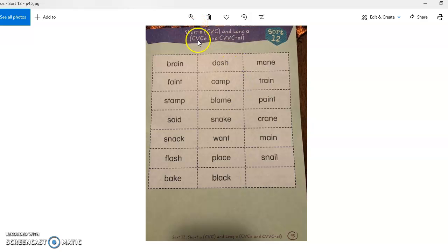So I believe you're going to come across two words in here that, while they look like they fit the spelling pattern, they do not fit the sound pattern. So if it's a short A word, it's got to say ah. If it's got a silent E on the end, it should say A. If it's a vowel team AI, it should say A.